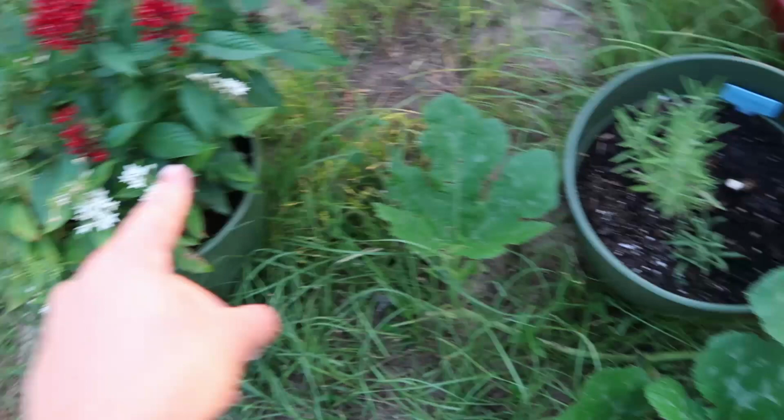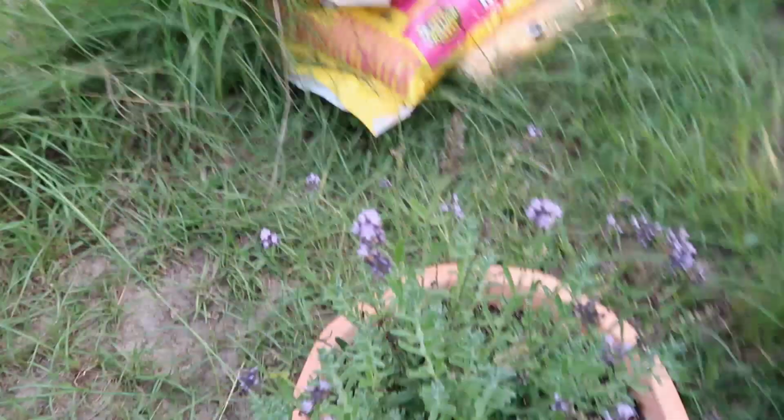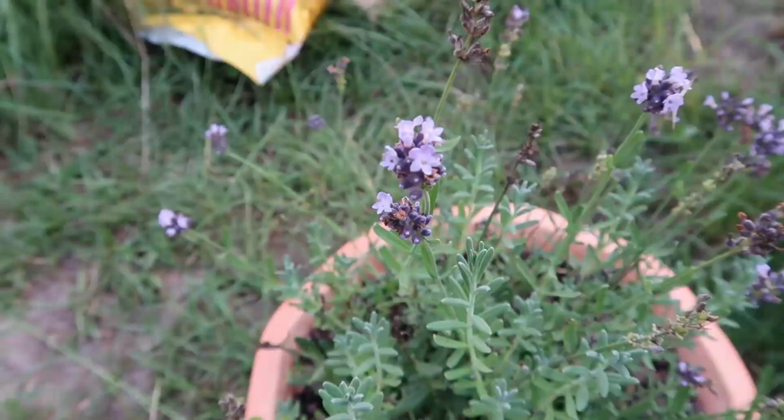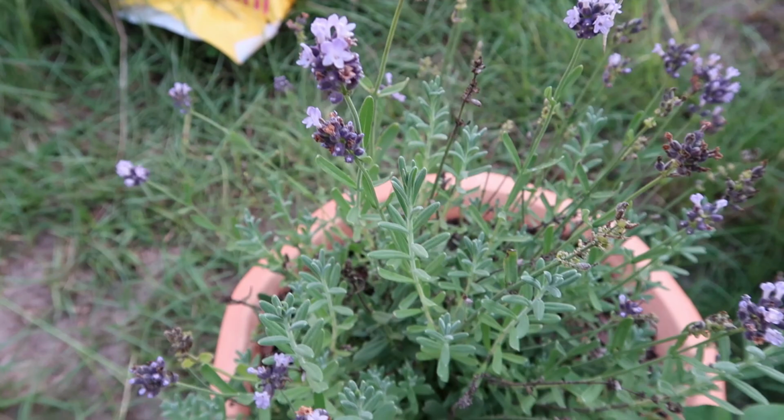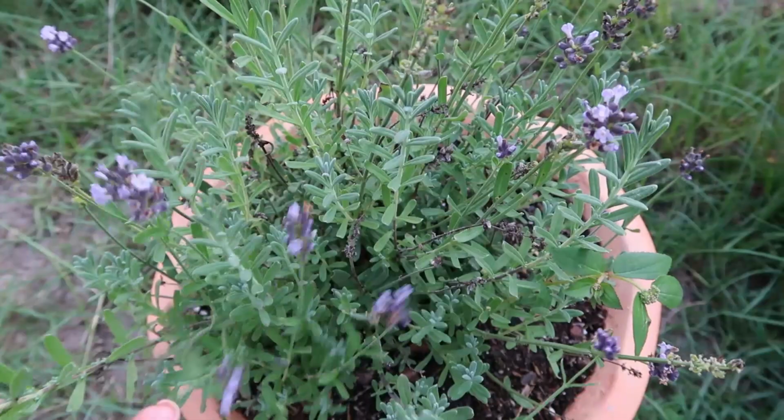I don't know what this plant is called. I bought it at Home Depot a couple months ago and just loved it. I bought it specifically because it said it'll attract butterflies and stuff like that. And then this is my lavender. My lavender definitely could be doing better. I have definitely been neglecting it, but it still smells amazing.